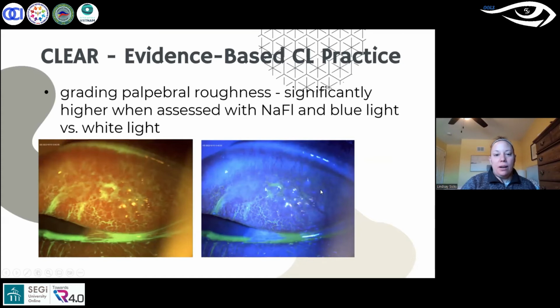One other pearl that I pulled out of the CLEAR report was when we're grading that upper lid palpebral conjunctival reaction, that level of papillae, it is very helpful to assess that with fluorescein and a blue light versus white light. And I kind of cheated here. The left image should just be with no dye and white light. But what happened is I messed up the light and I put the dye in too fast. But even so, I think by putting the blue light filter in, you can see the highlighting of the different areas of papillae.